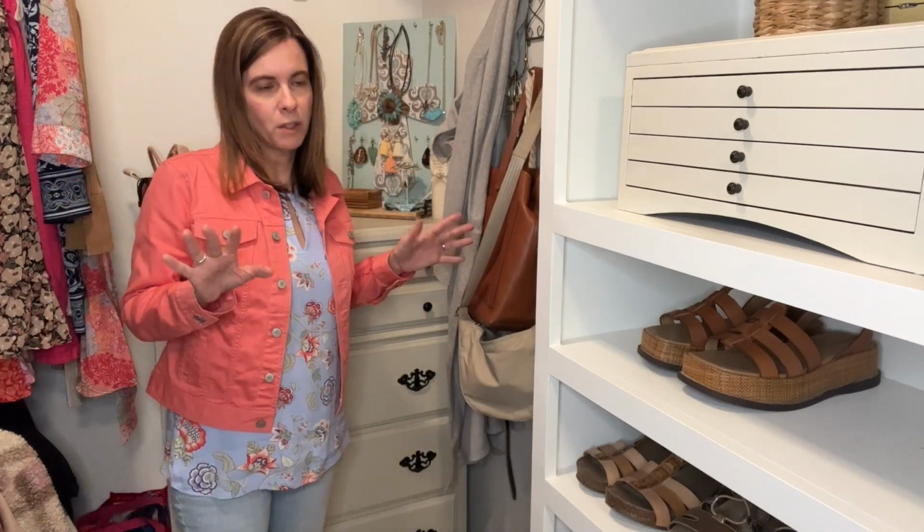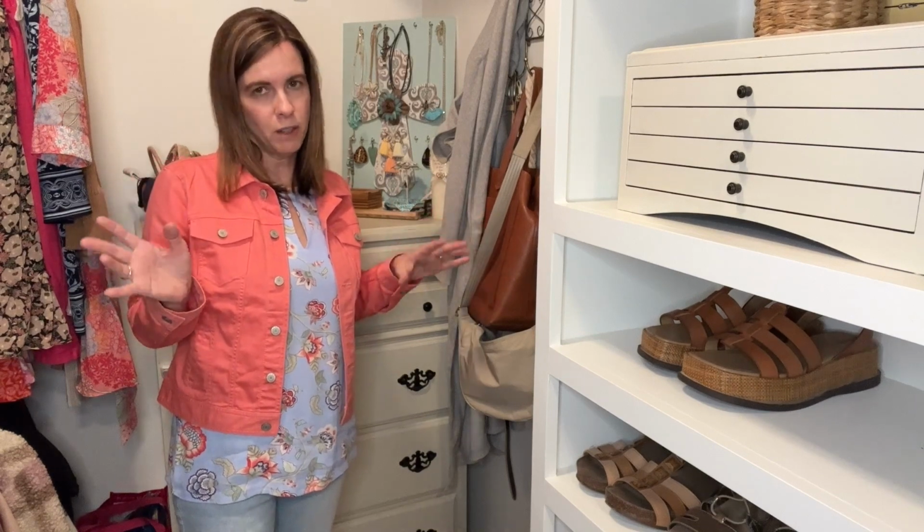So just look around your closet, maybe go through one section at a time. See if there's anything you can weed out or get rid of. Or if you're going to buy a new item, maybe you can replace it with an item in that same category. So those are just some tips on how we keep our closet, and we try to keep our entire home decluttered as best we can. It's not always easy, but as best we can.